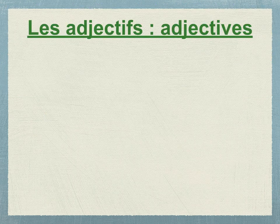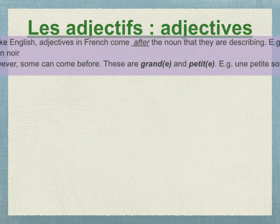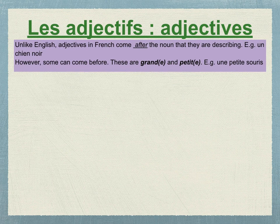Okay, now we're going to look at les adjectifs, adjectives, otherwise known as describing words. So unlike English, adjectives in French come after the noun that they're describing. For example, un chien noir, which means a dog black, but it's translated as a black dog. However, some can come before, and these are grand or grande and petit, petite, so big and small. For example, une petite souris.